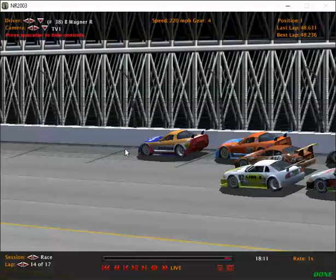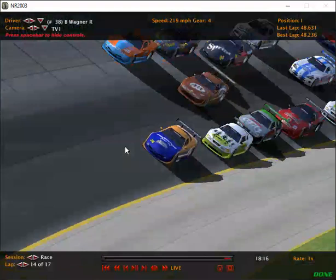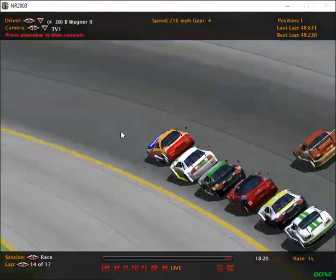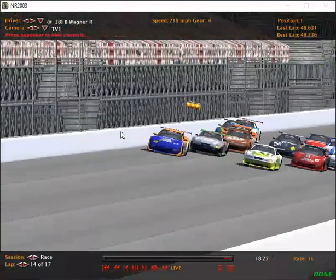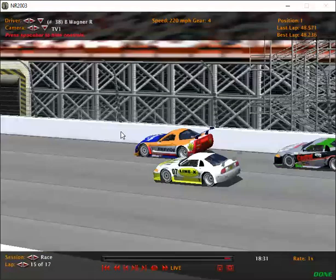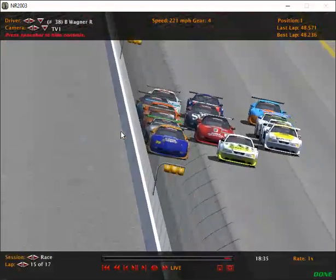Blake Wagner, still the race leader here. And the other big thing for these 14 drivers is the question: can they do what Addison Peterson did last season and bring home not only the Rookie of the Year title, but also the championship? Because remember, Addison Peterson won 1 race last season and stayed consistent.